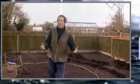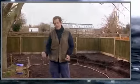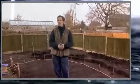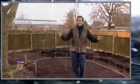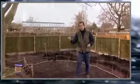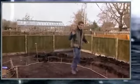Now, I get loads of letters with people saying, how do I deal with the problem of shade? And I always say the same thing, it's not a problem. It's an opportunity. There's lots that you can do with it. Loads of plants that actually relish it and like the shelter. But before you begin thinking about planting, you need to work out a kind of horticultural clock of where the sun operates throughout the day in your garden.